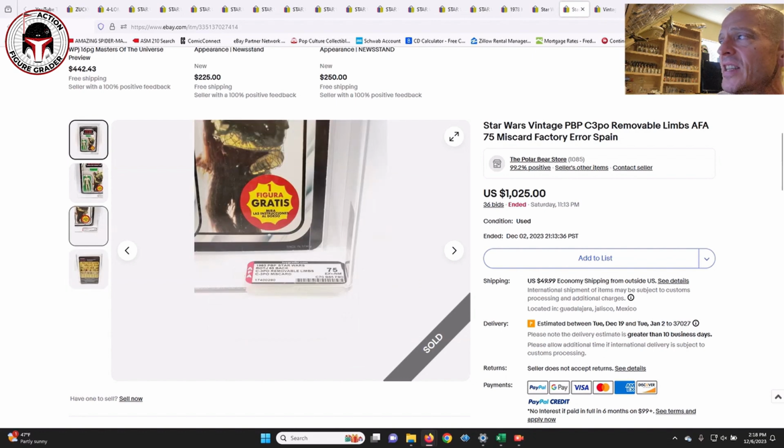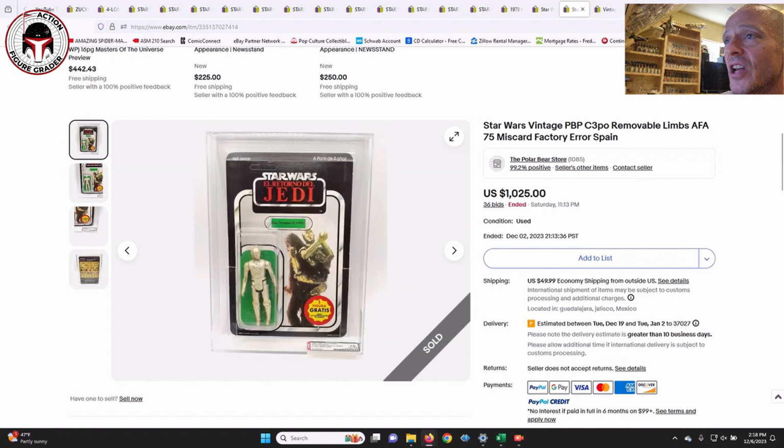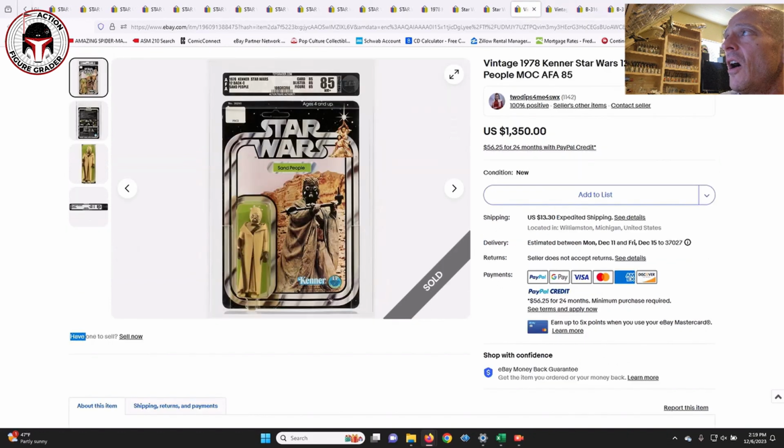It was graded AFA 75 and it sold for a lot of money. It sold for $1,025. So that was a stunner. Beautiful foreign example, and those always go for big money on the secondary market. This seller, two dips for me. I think I've bought from this seller. If not, I've definitely covered this seller in the past.